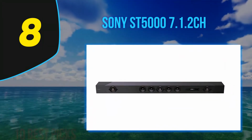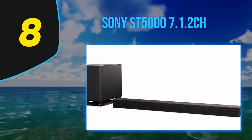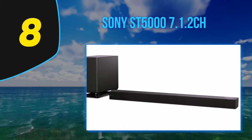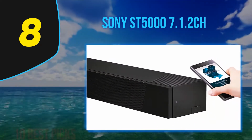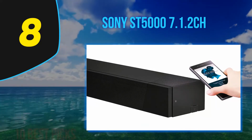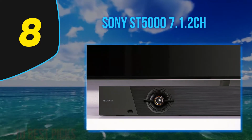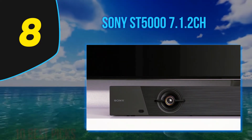To start, the HT-ST5000 comes with Dolby Atmos, which, as described above, doubles the surround sound experience by A, bouncing dedicated Atmos channels off the ceiling above, and then B, putting those sounds in specific areas in the air above. Atmos atmosphere. The net effect is stunning. We only wish someone would remaster Hitchcock's The Birds to include Dolby Atmos.